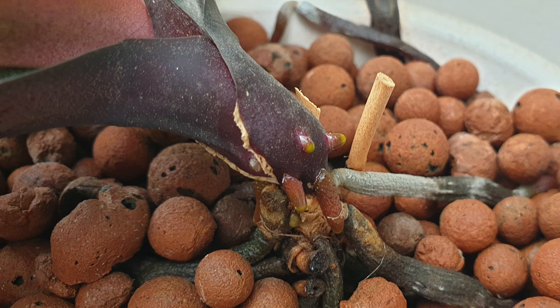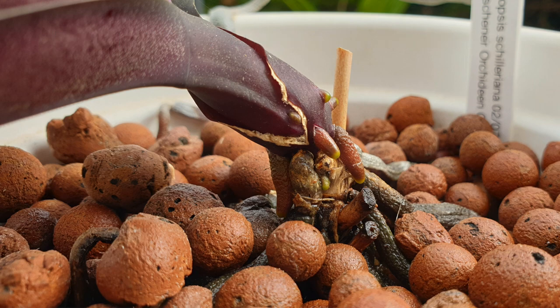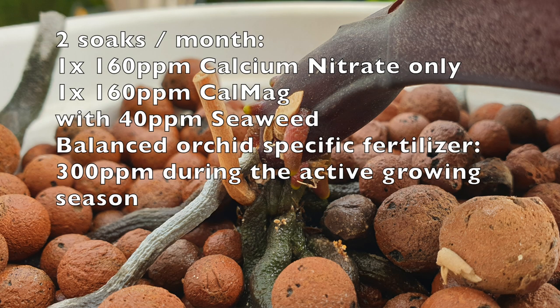And what I did differently for the growing season of 2022, even though in my past video I said I would settle and leave it be, I just couldn't let it go. I had to try something different. What I did differently was soak the orchid twice a month, once with calcium nitrate and once with CalMag and seaweed. The calcium nitrate was at 160 parts per million, as was the CalMag.